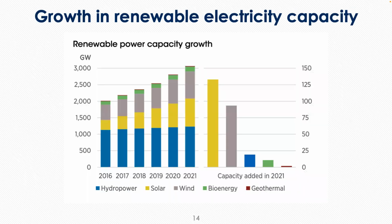Okay, so what are we looking at recently? This is renewable power capacity growth, so this is new capacity that's getting installed. I believe this is worldwide? I can't remember. Is this US? 3,000. No, 3,000 gigawatts has to be, that's too much.